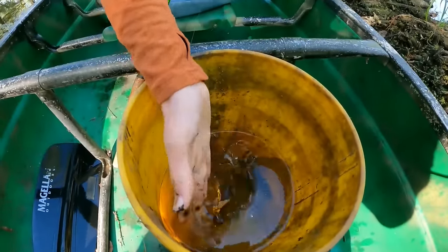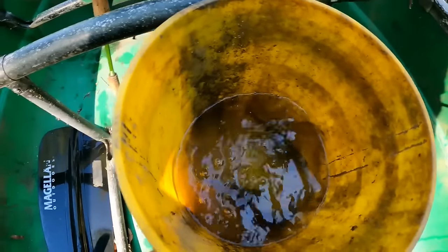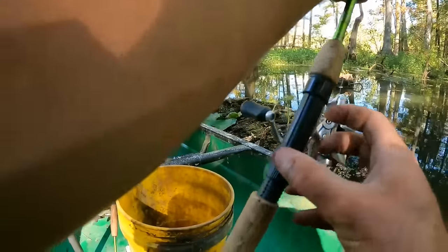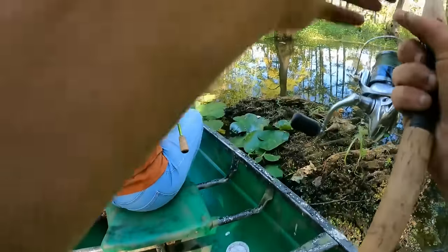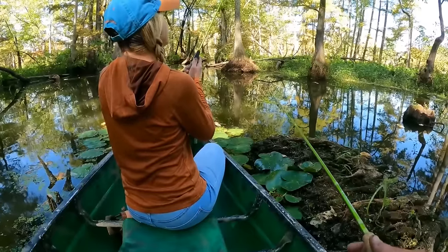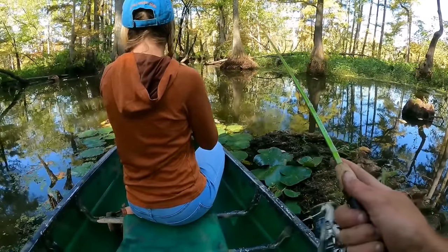Maybe this is the spot. Not the most beautiful bucket. I rate the inside of this bucket like a 2 out of 10. Looks kind of gross. But it holds water. And that's the most important thing. I was going to use a stringer. This makes life a lot easier. I got to get some new buckets.